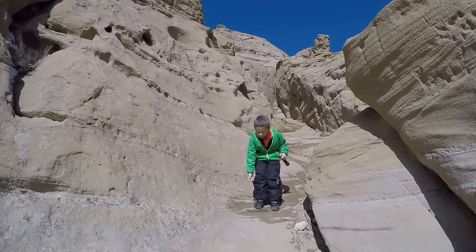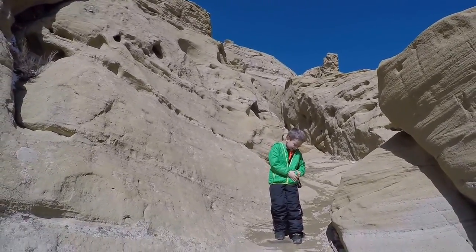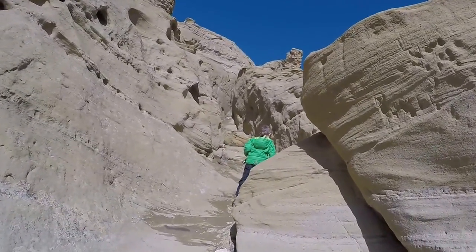Hey, Bear. Will you hold this? We'll put it in your pocket. You got two pockets, don't you? Yeah. Three. Actually, four. See what else I'll find. See if I find anything.